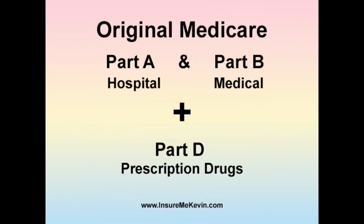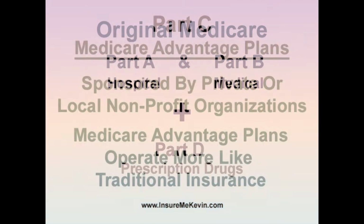To recap, once you are determined eligible for Medicare, you enroll in Part A and Part B. You then choose a Part D drug plan, and you are covered for hospital, outpatient, and prescription drug medication. But wait, you still have more options.